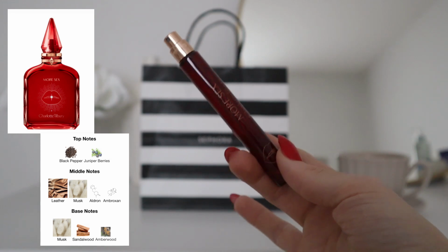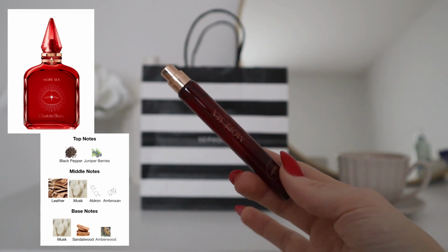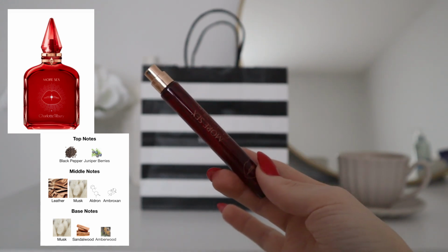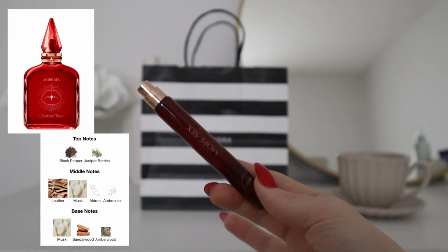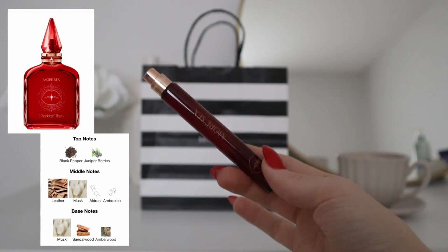It also reminds me a little bit of Tom Ford. This one kind of reminds me a little bit of Ombre Leather, but also, ooh, maybe tobacco. I think maybe there's tobacco or something. It also smells a little bit like Tobacco Vanille from Tom Ford. And again, this is where I thought immediately like maybe she took inspiration from other perfumes that are already out there.